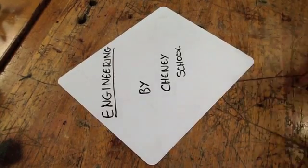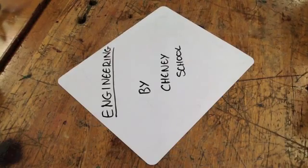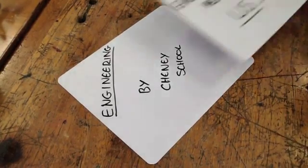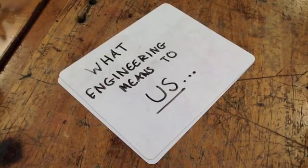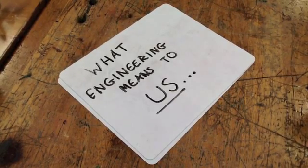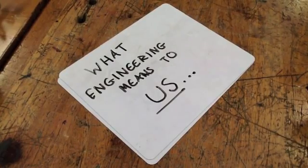Engineering, the use of science and technology to build and use engines and other machines. But the dictionary definition doesn't quite cover it all, because there are other parts of engineering, like bridge building and buildings in general, that aren't mechanical at all. We have some other examples.